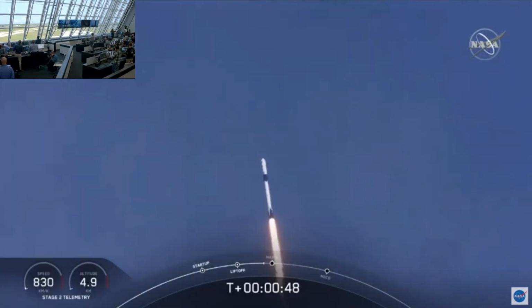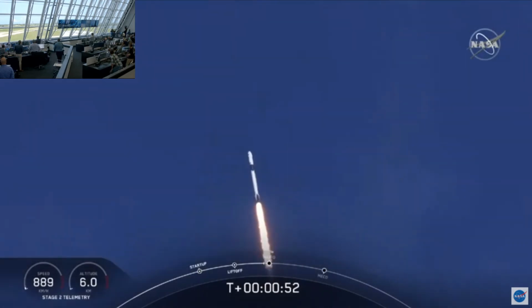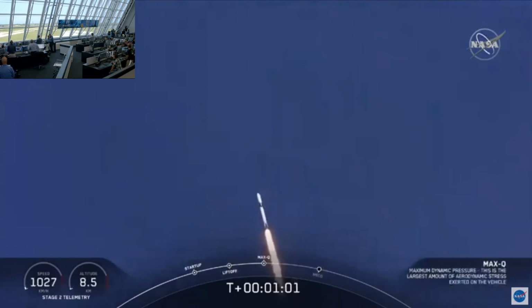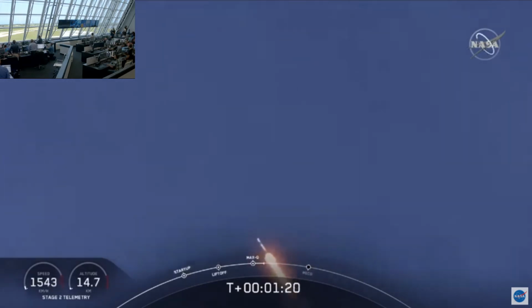M1D throttle down. We're throttling down to get ready for the period of maximum dynamic pressure. We're in the throttle bucket. M1D throttle up. Max Q. Reports say all systems are go. We've exceeded Mach 1 on the Falcon 9. We're throttling back up to full power as we're through max Q. Copy, 1 Bravo.